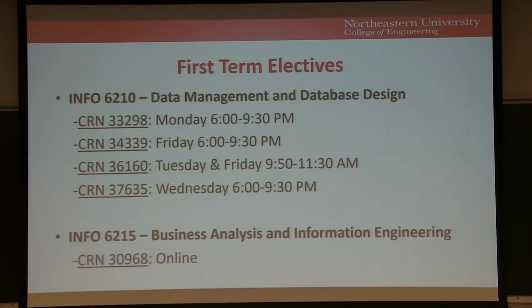Moving on, Info 6210, Data Management and Database Design. We have four sections available right now, one on Monday evenings, one on Friday evenings, the Tuesday and Friday morning section, which again is two classes in the week, and then a Wednesday evening one. One of the online first term electives that we have available is Info 6215, Business Analysis and Information Engineering, and the CRN is listed there as well.